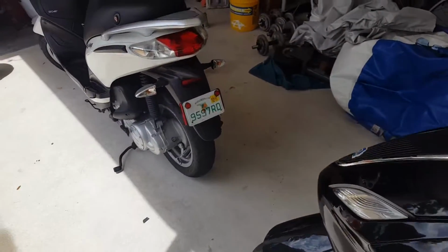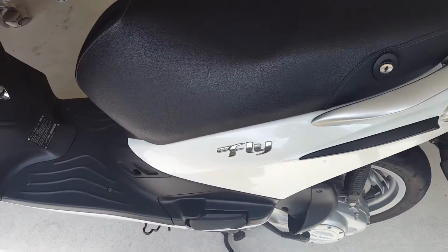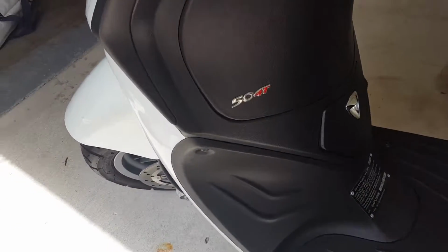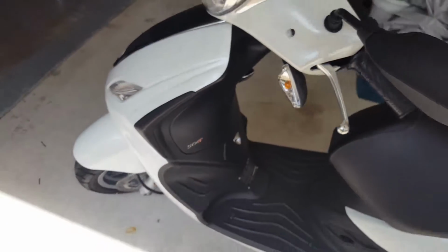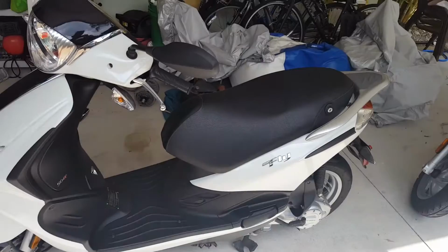So if you're considering a Piaggio scooter, especially the Fly 54T, at this point, 2 years into it, 4,000 kilometers, I could give it my recommendation.